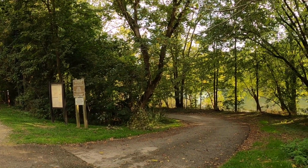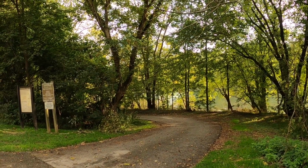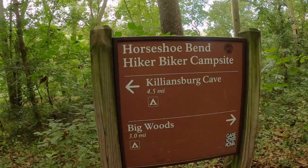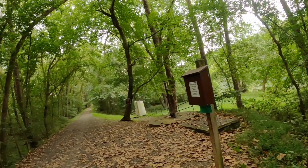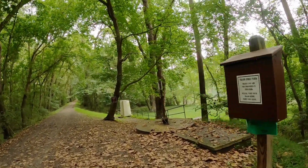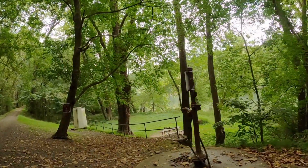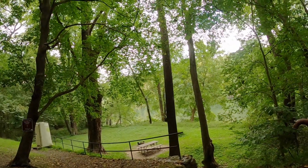This is Taylor's Landing, mile 81. And this is a boat launch down to the Potomac down there. All right, so I made it to Horseshoe Bend Hiker Biker Campsite. No handle on the pump over there, so I'm really glad that I made that stop for water. The campsite itself doesn't look too bad. It's a little overgrown.